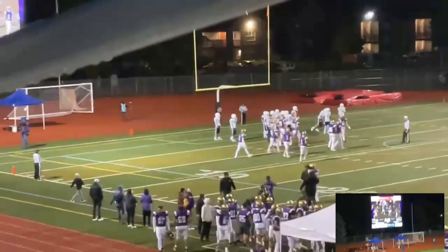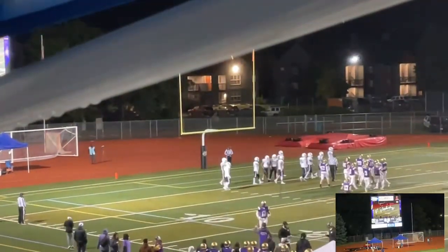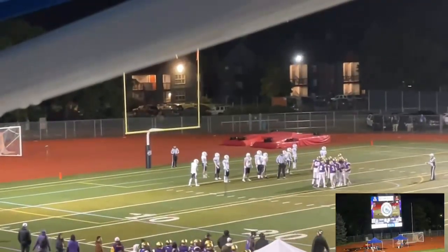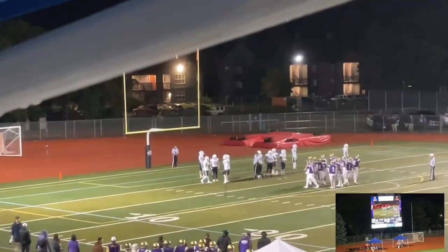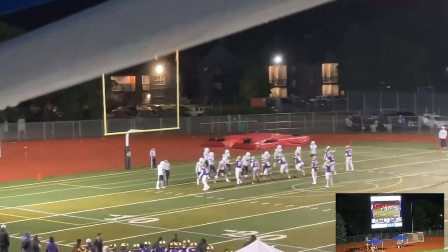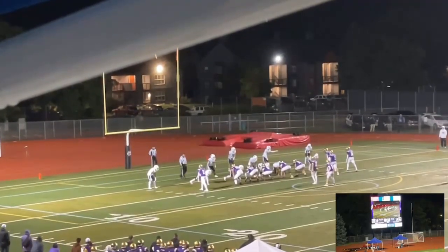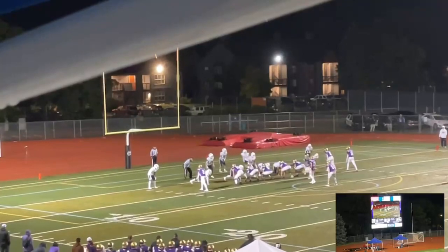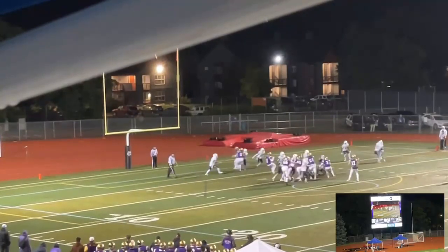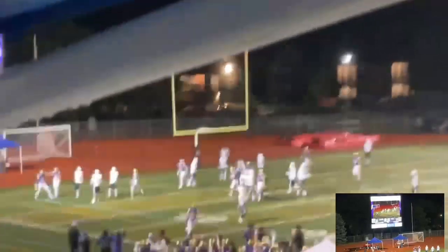Let's see if the Lambkins are going to go for two. It looks like they are. Lambkins first lead of the night. Going for two to see if they can get up seven. Cranford calling out some plays or some cadences. Man in motion. Takes a snap. Looking. Nobody. Takes the penalty or takes the. He has a man wide open. 2-point conversion is good.